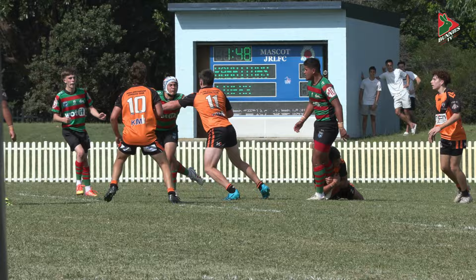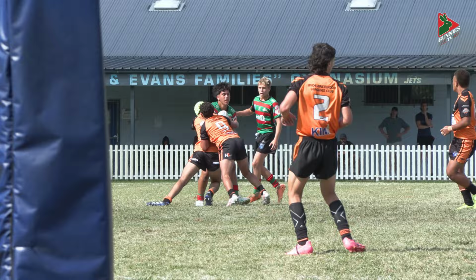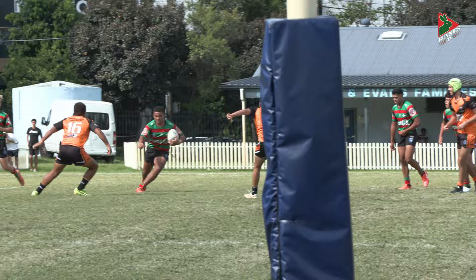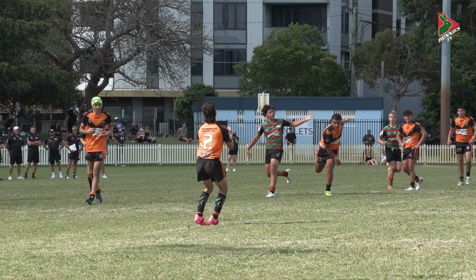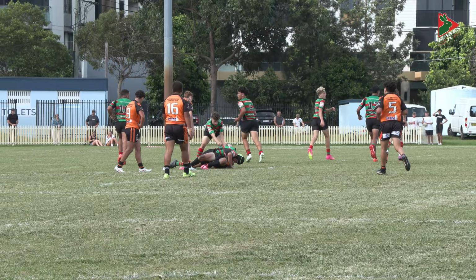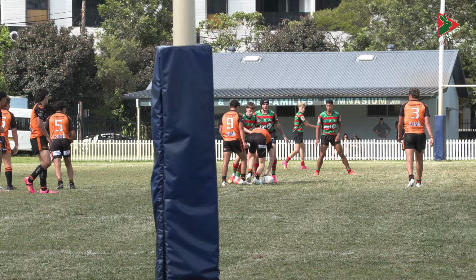Offload. Inside. Last tackle, minute to go. He's taking it well. Oh, great run, great run. Oh, that was a good run. I heard that from the spectator there. So they're going to have the last throw of the dice here, the Tigers, it looks like. The game's on the line. There's 59 seconds left. It's two tries all. 16's development.